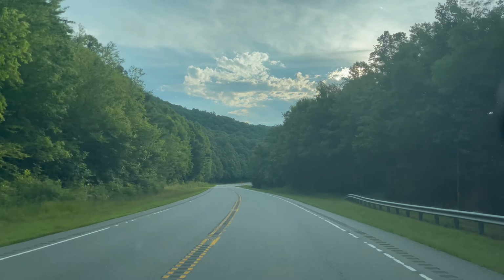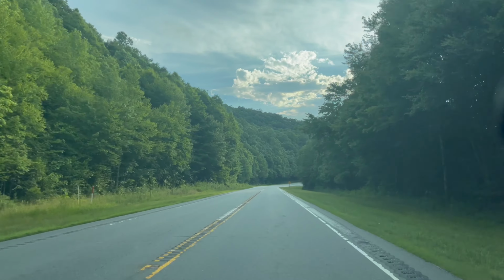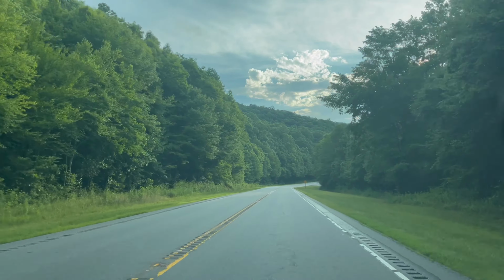I also went to, after I came up out of West Virginia, I went into Tennessee. I stopped in Tennessee, but I didn't do any footage or any vlogging there. Like I said, I was on a time crunch. So we went through Tennessee and we went back into Virginia. Once we went back into Virginia, we went back into those beautiful mountains where we were probably driving through for 2 hours.